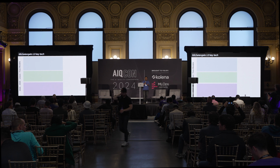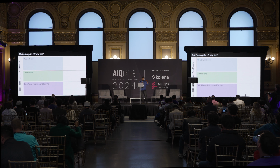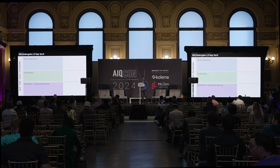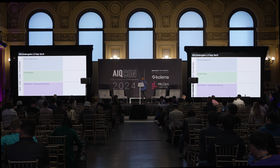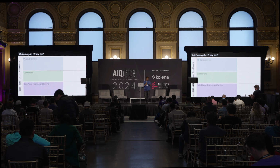To understand this journey, let's start from the beginning, right? Like I mentioned, I want to talk about our tech stack along 3 dimensions. There's a data plane, which talks about the training and the serving. There's a control plane, which lets you do model management, prompt management, tracing, debuggability, and whatnot. And then there is this third pillar, which is the ML developer experience, which is the set of features that we build that helps ML model developers and Gen AI app developers to iterate very fast.